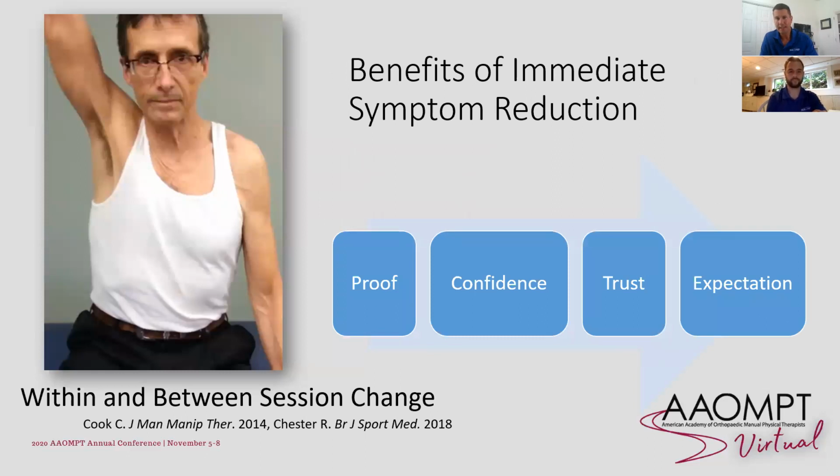Early reduction in symptoms is key in my opinion. And Mark, I'd be eager to hear your thoughts on this. When we get an early reduction in symptoms early on in the course of care, to me, that builds proof. The patient sees it: oh, they can help me. This is beneficial. I am going to see some changes here. And that gives them confidence in the clinician. This clinician can help me. You build trust and leverage that expectation. So anything we can do to improve within-session change, especially early on, whether that's with manual therapy or any other intervention, to me, that's a huge winner.